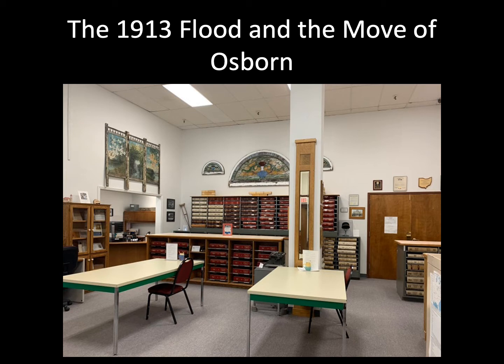The types of records we may hold include things like probate records, which include estates, wills, marriage, adoption, birth and death records. It could be clerk of court records, which would include divorce, early naturalization, criminal cases, civil disputes. Could also be tax records, deeds, mortgages, survey records, maps. There are a number of different types of records.